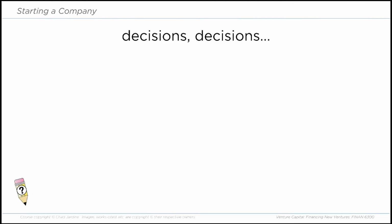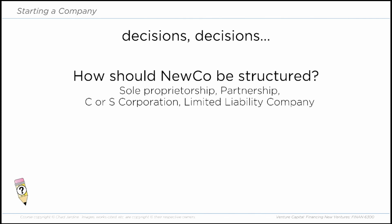Decisions. To start with, our business is going to need a legal formation and a place to live. We call that a domicile. Let's look at formation first. We could run our business as a sole proprietorship. The cool thing about sole proprietorships is that you don't have to do anything. You already are one. But there are some downsides to this.